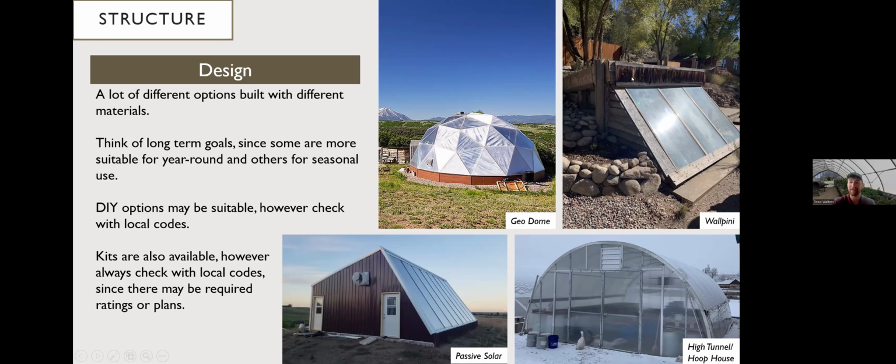The Walipini type, these are neat. They're built into the ground. So you see those southern aspect windows that are collecting sunlight, so great for winter production. This one is built right into the hillside. There's dirt on top of it. You can't really see it, but there's a dirt layer on top. Pretty insulated, with a lot of thermal gain and relatively consistent temperatures in this small structure. And this is just in a resident's backyard in Carbondale, Colorado.